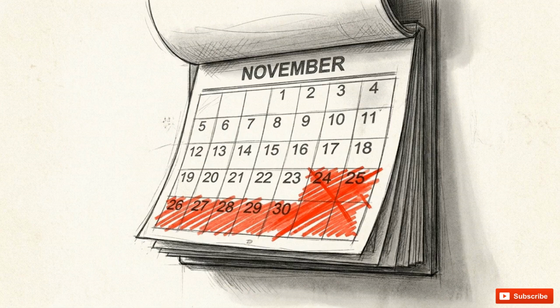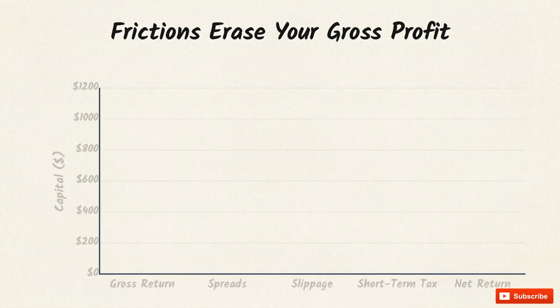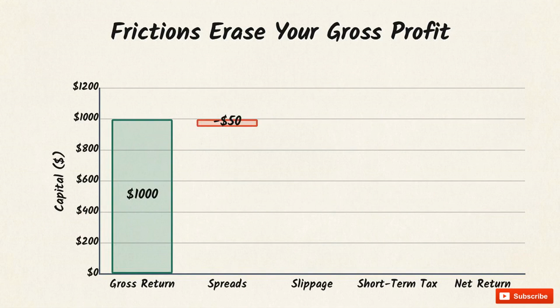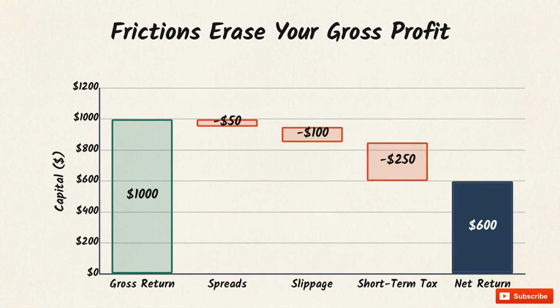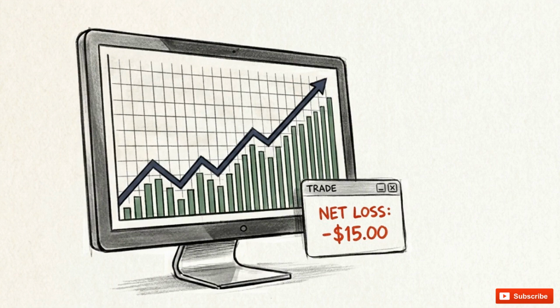Finally, there are taxes. If you hold a position for less than a year, your gains are taxed at the higher ordinary income rate. Look at how this equation plays out on a single trade. You start with your gross return. Then you subtract the spreads, subtract the slippage, and subtract your short-term tax rate. What remains is your true net return. If you fail to model these 3 costs into your system, your strategy will bleed money over time, no matter how perfect your chart setups look.